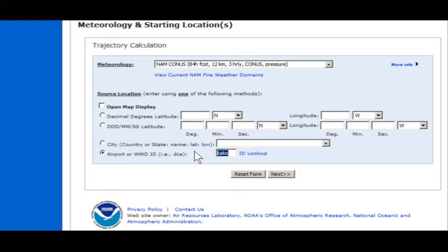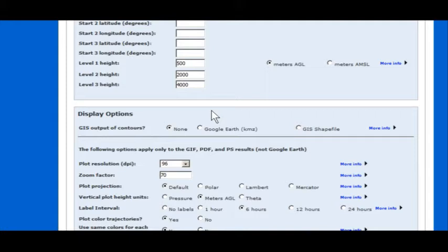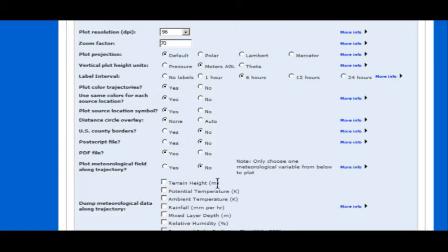I'm going to pick KACT for Waco. And just kind of run through these real quick. I'll let this run in the background so you don't have to sit here and wait for that. Okay, that looks good. And we'll let that run.